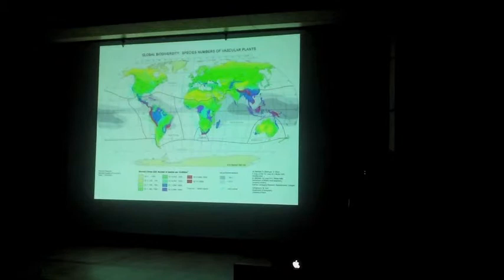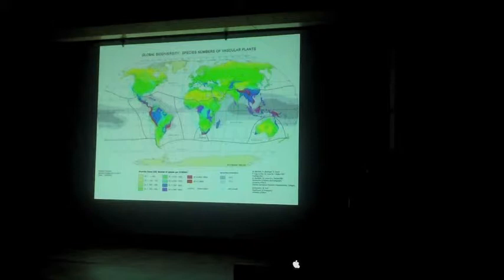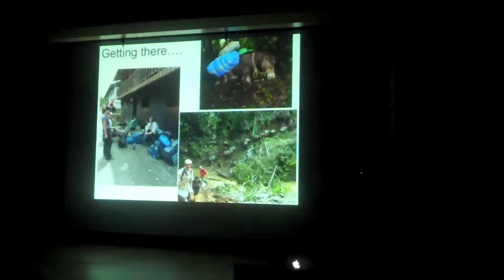You can see Ecuador in that bright red-pink region there. It's a wonderful place to work. There's a diversity of hosts, there's a diversity of fungi. It's a very important place from a biodiversity perspective. It's difficult to get there. It's only 60 kilometers from Quito, the capital of Ecuador, but it takes an entire day to get there.